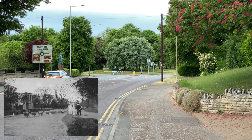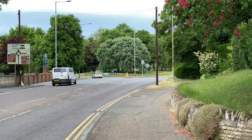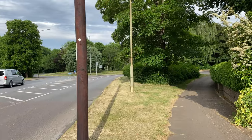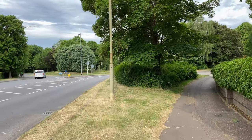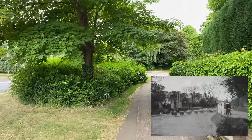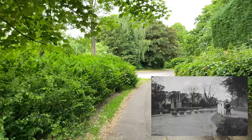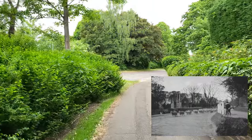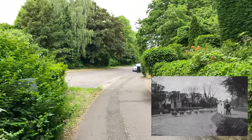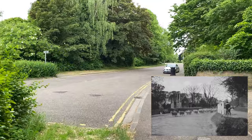Right. Back to reality and modern day. Okay, where we're walking now on this footpath as we swing round to the right is where Thorpe Road would have run. So this is where those sheep were, right where we are now, in these bushes on the left. What we're coming onto here with this sort of redundant bit of road, this is Thorpe Road as it was. This is the old Thorpe Road, the original Thorpe Road. Still standing but going nowhere.